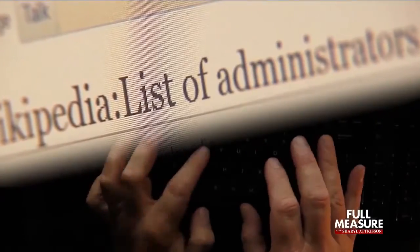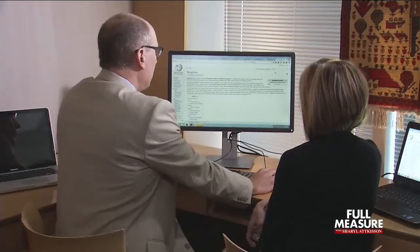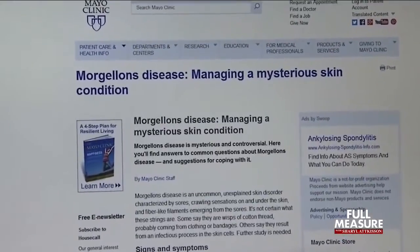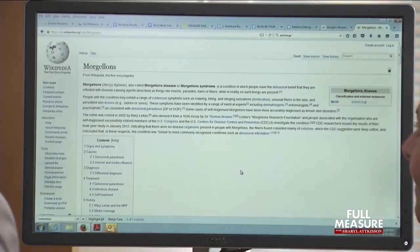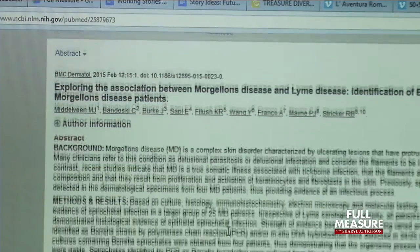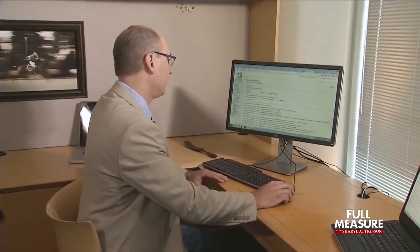And anonymous Wikipedia editors maintain a stranglehold on selected topics. Coase demonstrates with the case of Morgellons. The Mayo Clinic calls it an unexplained skin disorder characterized by sores, but the Wikipedia page dismisses Morgellons as a delusional belief. Let's see what happens when Coase adds a research footnote that differs with that narrative. They can just go to this link, and you get the abstract of the study right there. In less than an hour, Coase's edit disappears.